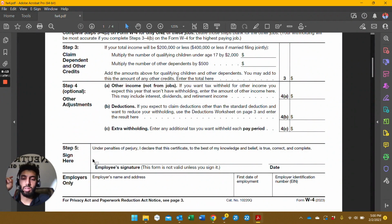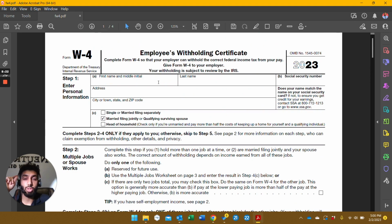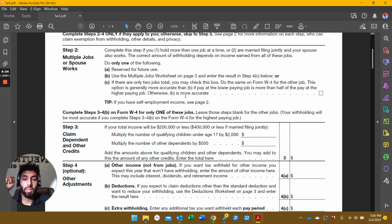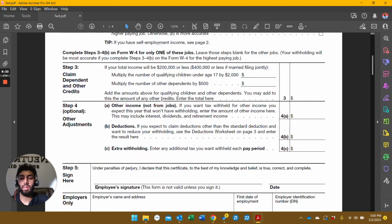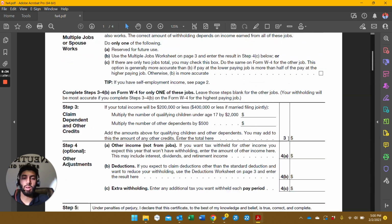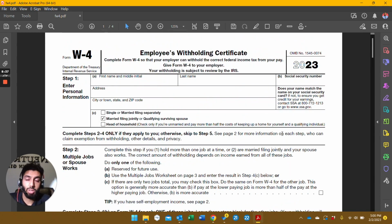By the way, above here, this actually has to be signed in ink. You can't digitally sign this. Sign in ink, date it, and then you submit it to your employer for the job. Remember, the highest paying job if you have multiple. If you have multiple jobs, your other W-4s would not reflect those withholding calculations, and neither would your spouse's. And then your employer will fill this part out, and they will use that in the HR department to determine how to withhold from your paychecks, and it'll show up in your biweekly paycheck. And that's it. You've completed the W-4 employee's withholding certificate.